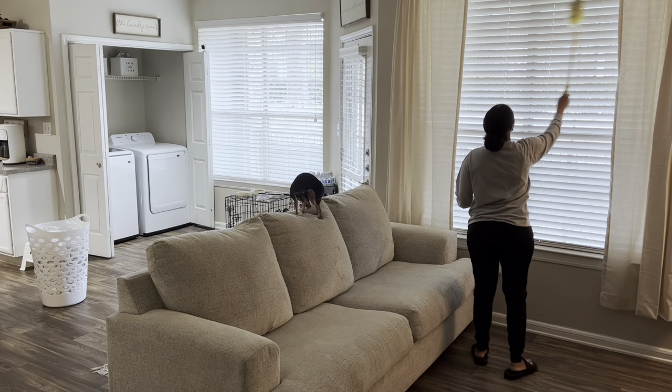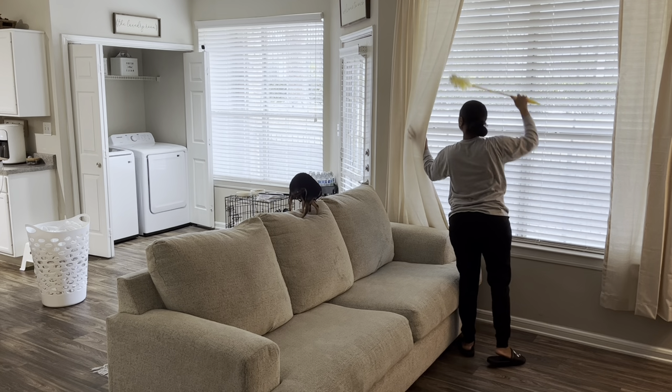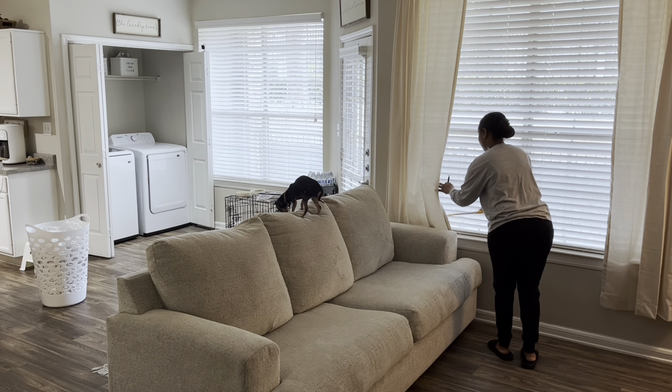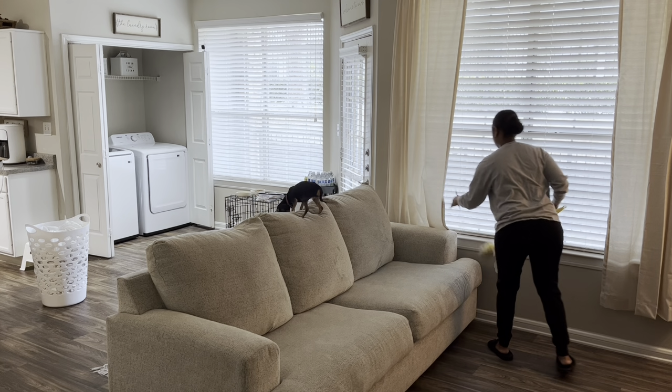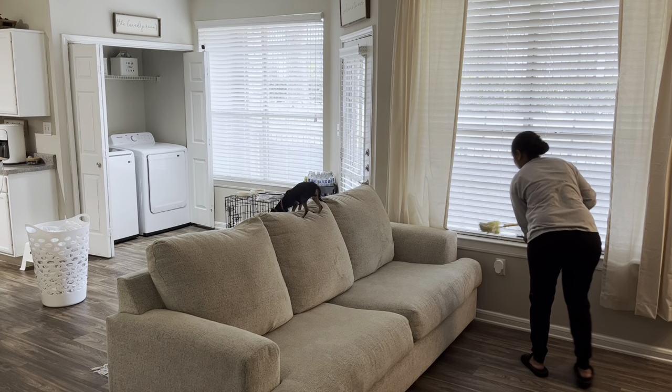Also giving this a little bit of a dusting. Again, not the most thorough, but I do what I can. And right here, just decided to lightly dust, especially around the windowsill where you get those dust mites.